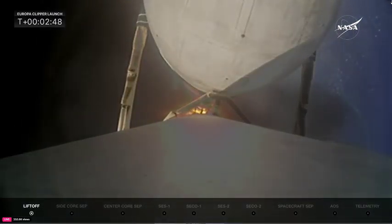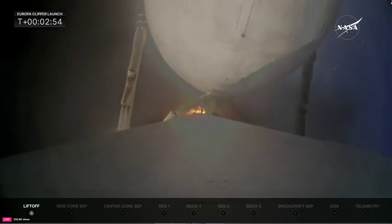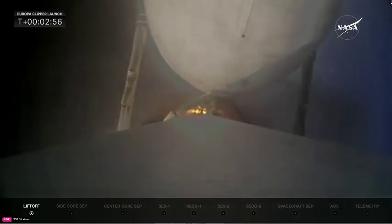MVAC is chilling. Starting to chill down that MVAC-D engine in the second stage. And that's where we need to get the engine chilled to the proper temperatures before flowing liquid oxygen and RP1 into it. So they're conditioning the engine to make sure things are ready for when it's ready to start up. Stand by for booster separation.